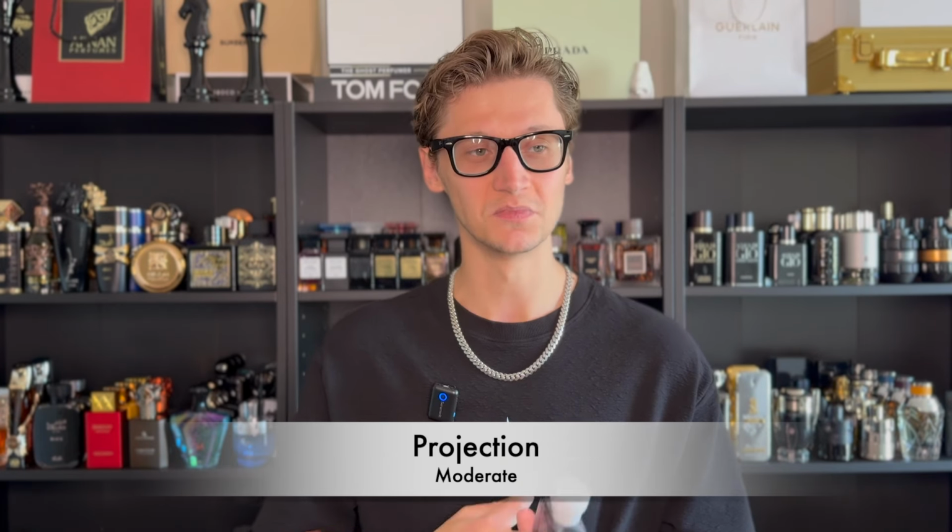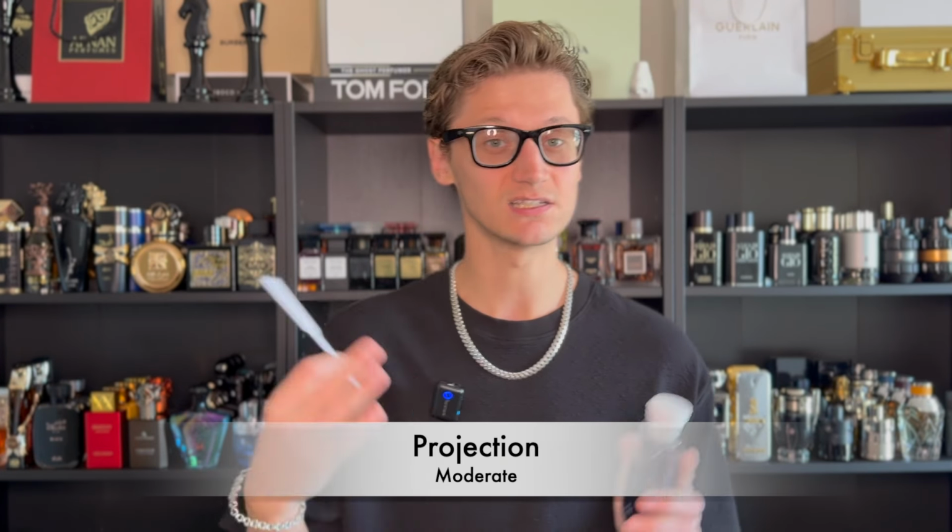And when it comes to the projection as well, this is a moderate projector, which means people around you are gonna detect it, smell it on you, give you compliments, etc. Because I know my girl love this fragrance on me when last time I wore it. And when you're walking around, that scent sillage you leave behind you, like your scent trail, is gonna smell like a frozen, refreshing blast that people are gonna smell projecting off of you. And you might even get followed because of how refreshing this one is, especially if it's like 90 degrees outside.